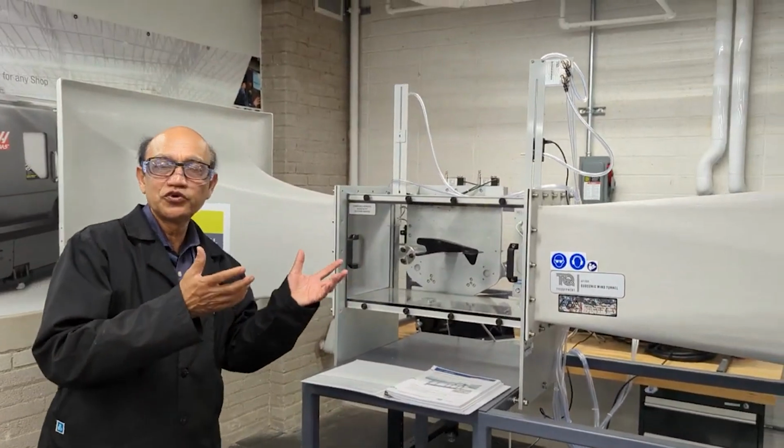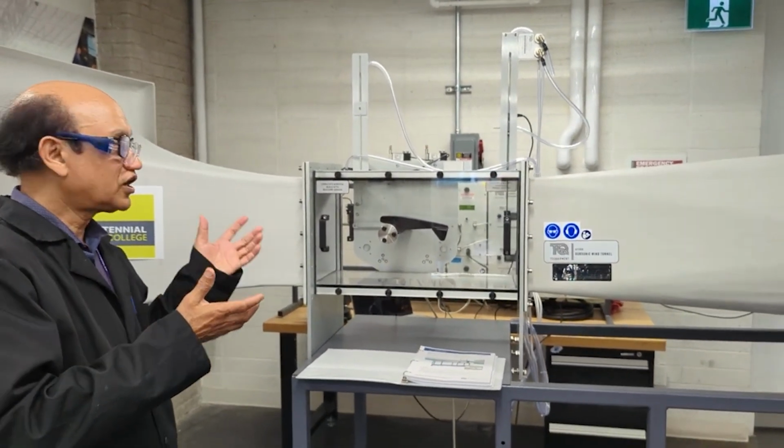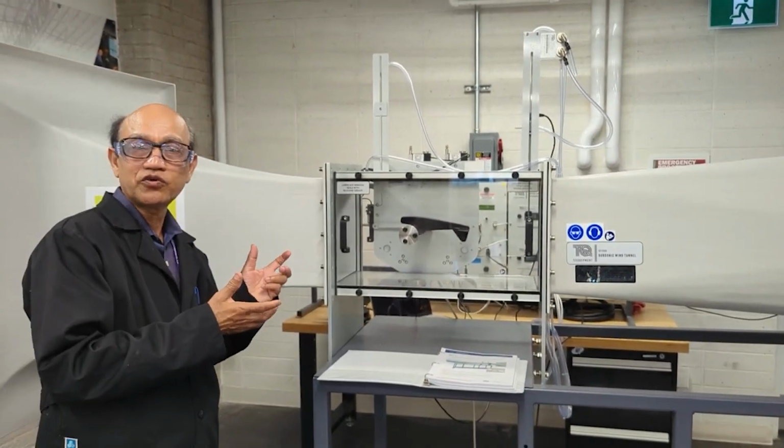This beautiful wind tunnel will be very helpful for our students and it's a great addition to our academic program.